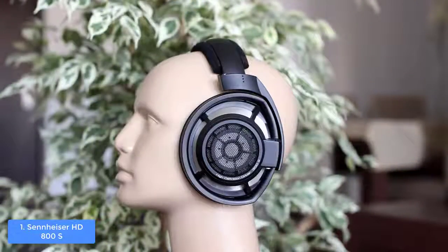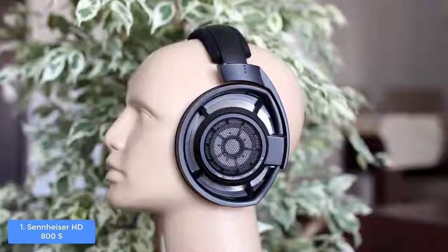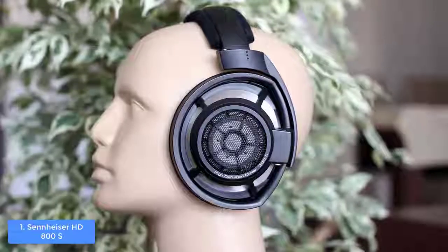To conclude, I recommend you consider the Sennheiser HD800S seriously, because it has everything needed to ensure that your listening experience is going to be elevated to a whole new level.